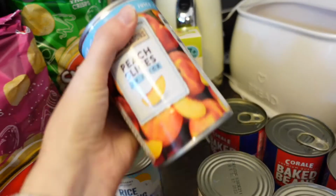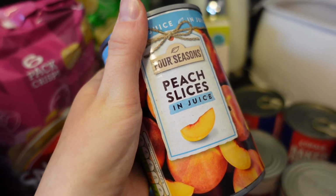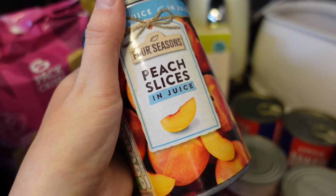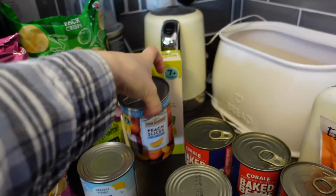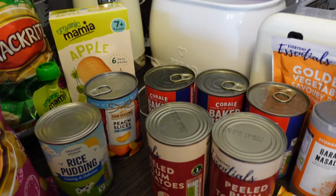And then we often buy some sort of tinned fruit once a week. It's cheaper than buying the fresh stuff, and I think it tastes just as nice. So this is for me and Daisy probably to share. Daisy really likes these if I chop them up, and then she uses a fork to stab the little pieces. Yeah, they're a good snack or a good dessert.